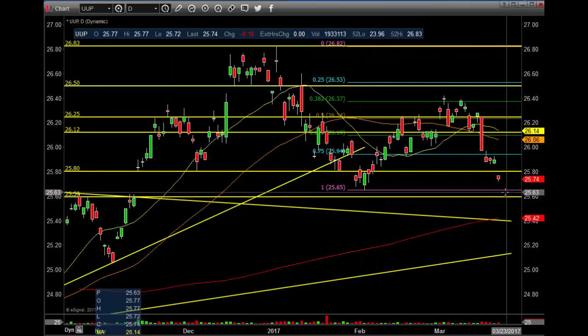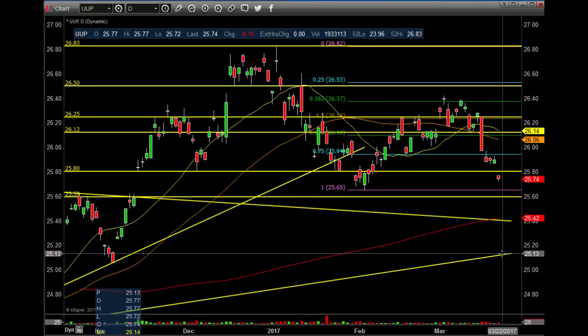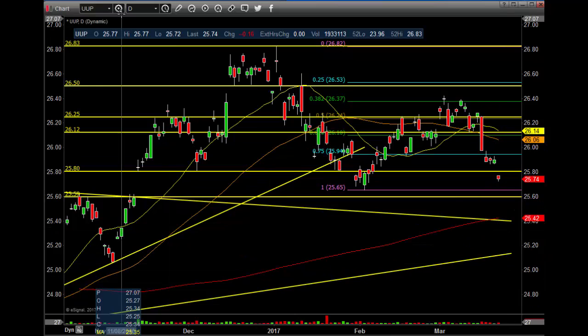Maybe we come down to a double bottom. Like I said, we have a double bottom, we have a gap fill, and then the 200. If it comes down here to the 200 or around $25.13, I might actually pick up the dollar and buy it. We'll have to see. I'll have to do a little bit of work on this one, but we'll see if that happens.